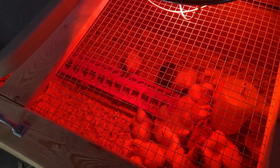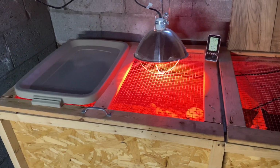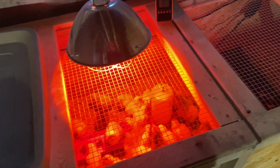So they can get underneath the warming plate if they need it. There's the warming lamp here, and if they get too warm, they can move to the back of the brooder here. So that's the final setup, and everybody's pretty happy. Before we know it, they're going to be moved outside.